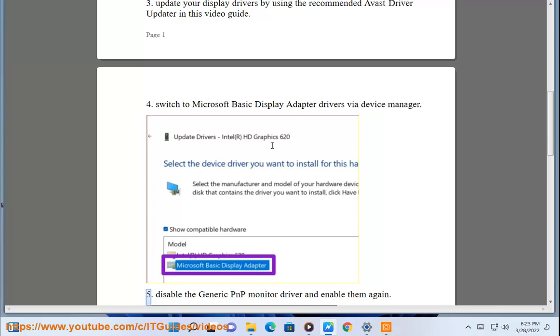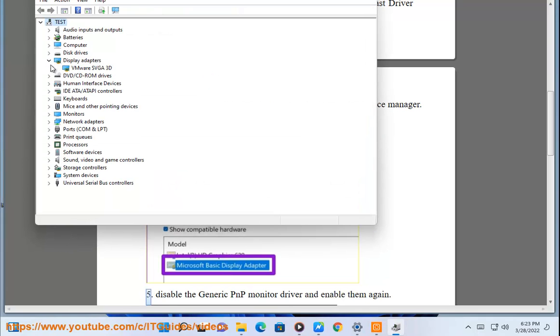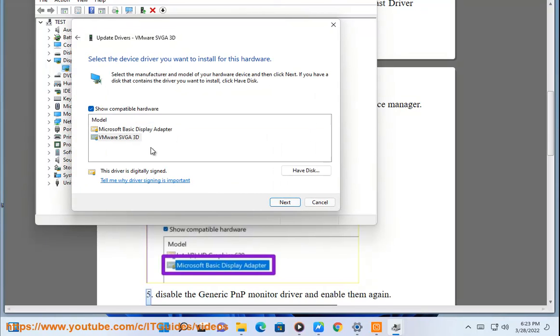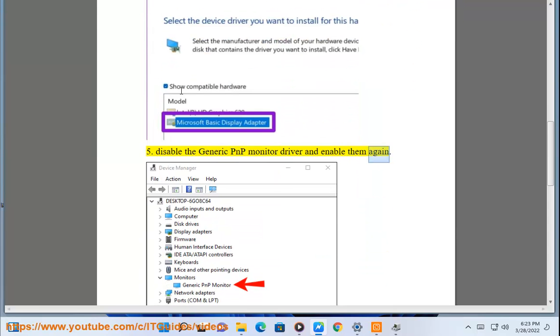5. Disable the generic PNP monitor driver and enable them again.